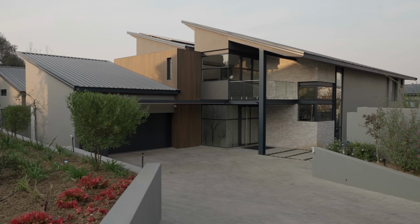What's special about the site? Is there a view? Is there a nice garden? What's the slope of the land? Can we use the slope of the land to our advantage? Where is the sun, in terms of where does it rise and set? Those are all parameters that we then use to actually guide our design. They're almost fundamental principles. It's like a roadmap to the end result.